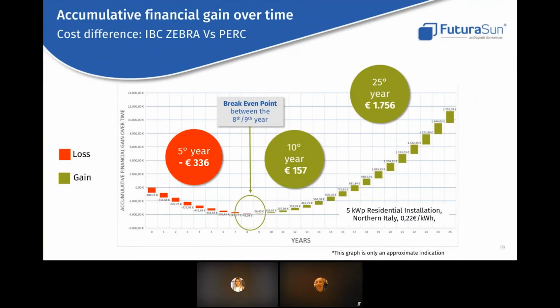Leaving the technical part behind, we are coming to the financial part of this presentation, because IBC panels are what many users call a high-end product. And we all know that everything that is high-end is often also priced at a higher level. And I'm not hiding that this is the case also for the zebra panel, even though it is more cost competitive against other IBC panels available on the market. So yes, the zebra panel is more costly, but surely you will bring home more added value.